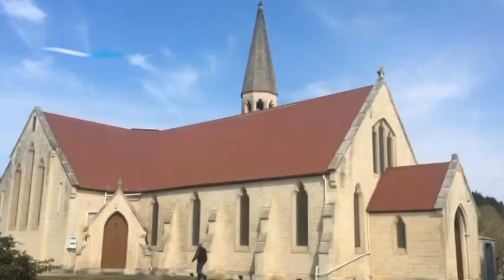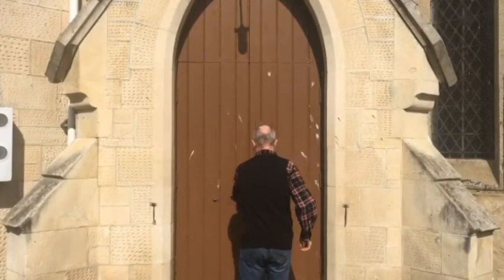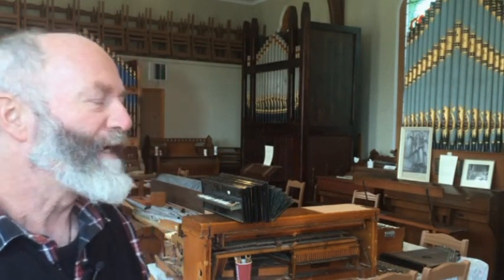Presbyterian Church. When the congregation here decided that they would no longer need to keep using this church building, but they didn't want to sell the building, because they'd had an enormous amount of effort put into restoring it following a fire 20 years ago. So they let it be known that they needed someone to caretake the building, look after it. And so I thought it would be the perfect place for the Organ Museum.